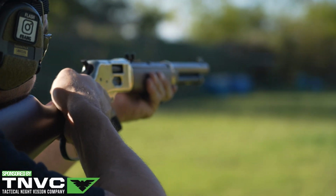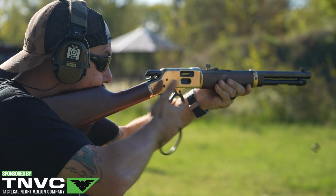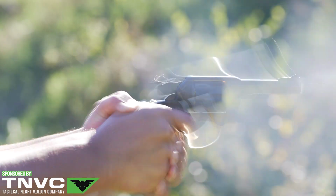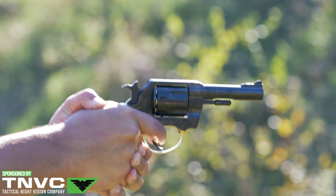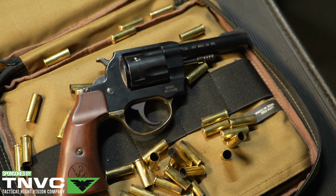Today, we're going to be doing a cowboy action review of both the Henry Big Boy Brass lever action gun here, chambered in .357, and then their revolver that is also in .357. That means you can shoot .38 Special. There's a lot of interesting conversations to be had about having a paired grouping of a carbine and pistol that shoot the same caliber.